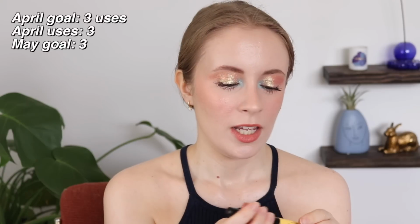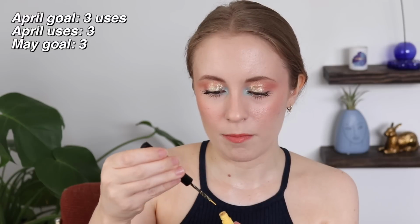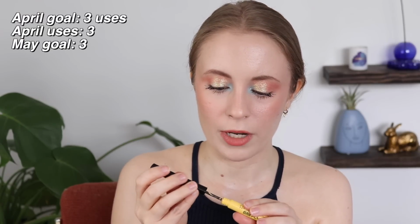Then the liquid liner I've been working on is the NYX Vivid Brights liquid liner in the shade Vivid Halo. My goal is to use this 3 times per month. There's really no way to measure my progress on this because the packaging is opaque. And I'm not in a major hurry to use this up, but I'm just trying to get use out of it during the spring and summer when I feel like this kind of color works really well seasonally. So a lot of times I'll just do this and then pop a color in my inner corner. Super simple look. That's my favorite way to use it.